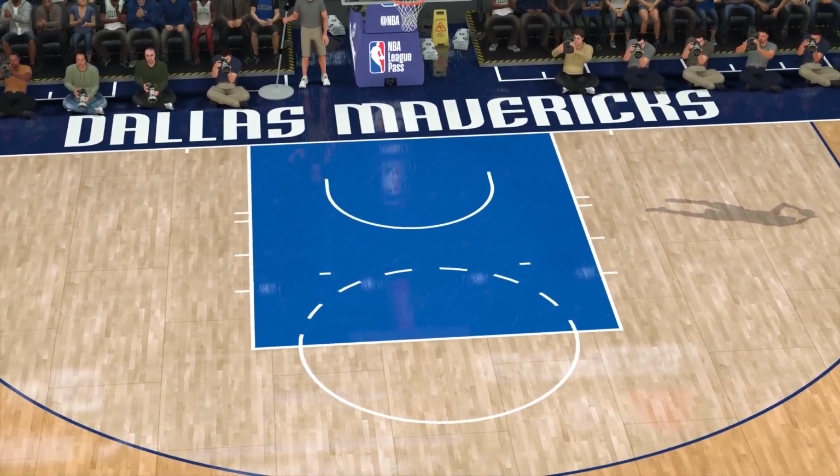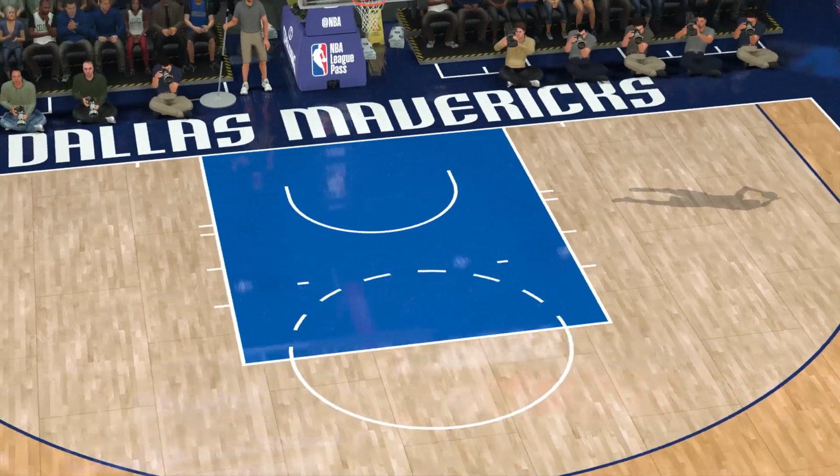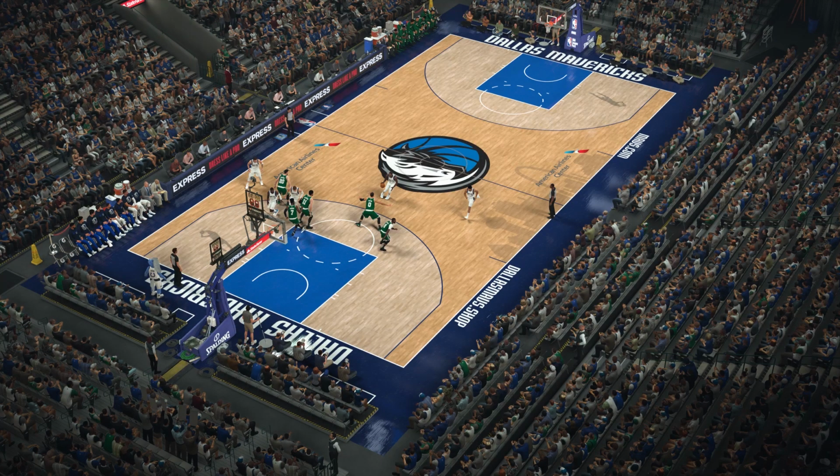The one thing that the Mavericks did differently this year is that they added a little Dirk Nowitzki on the corner. Kind of like where he did his fadeaways, they literally added it exactly right there, which is pretty cool to me. It's honoring your greatest player of all time, the guy that brought you a championship, adding him right there onto the court forever and ever. Why would you ever say no to that, right? That's really cool and different, something that no other team is doing.